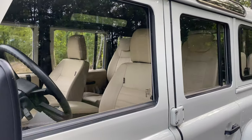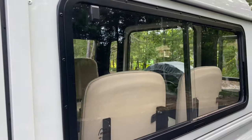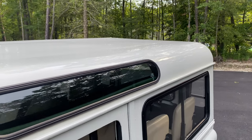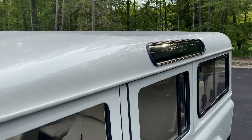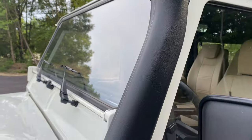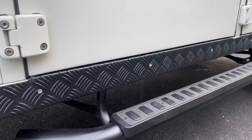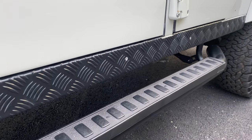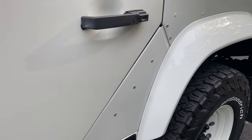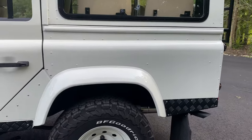Everything, including the glass, is brand new on their trucks. Quality-wise, you're not going to find any nicer Defenders in the world. This truck was bought and imported here into the States. It has been garage kept and trickle charged since the day it was bought. One owner. The owner received this truck in 2019, which is when it got exported into the States, or imported, excuse me.